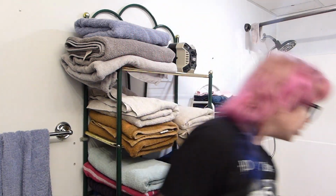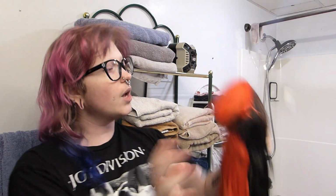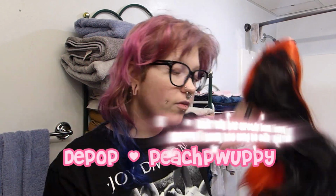And I also have another wig that I have to wash. We're also going to be washing this half black and half red wig. It's just been sitting for a second. I wanna wash it before I list it on my Depop and find other wigs.